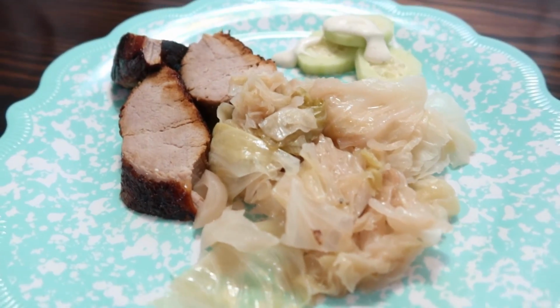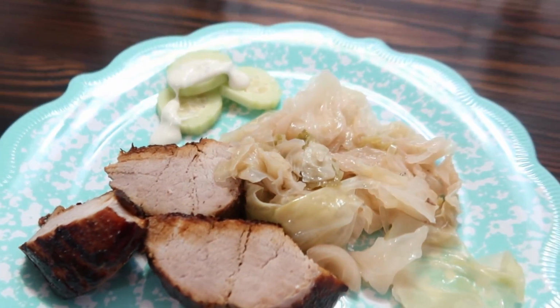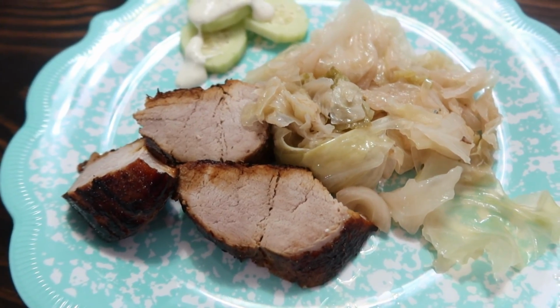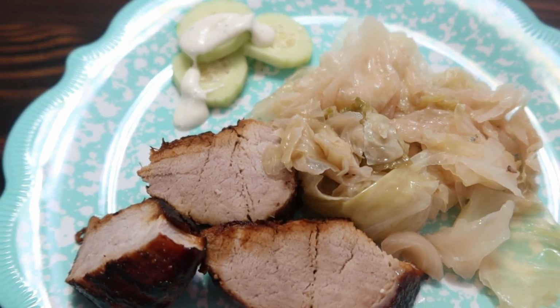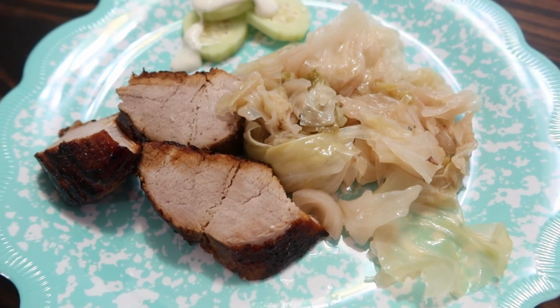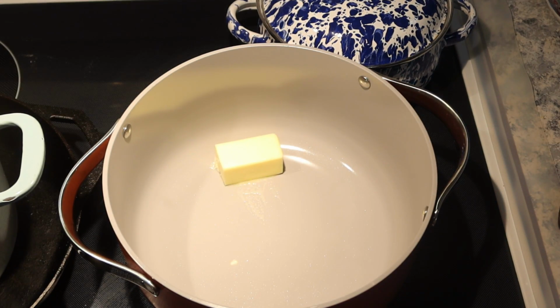Next up, we're going to do a honey butter pork loin. I'm not going to call this recipe a fail because ultimately it turned out delicious, but I would change a few things about the process. I'll put the recipe down below, but I am going to get started by melting down a half a stick of butter and 2 tablespoons of honey on a medium heat setting.